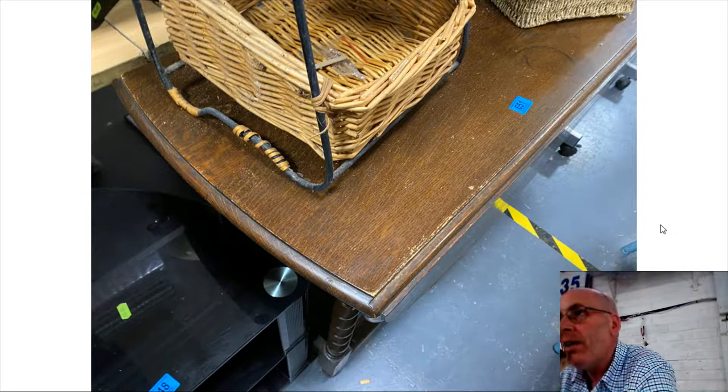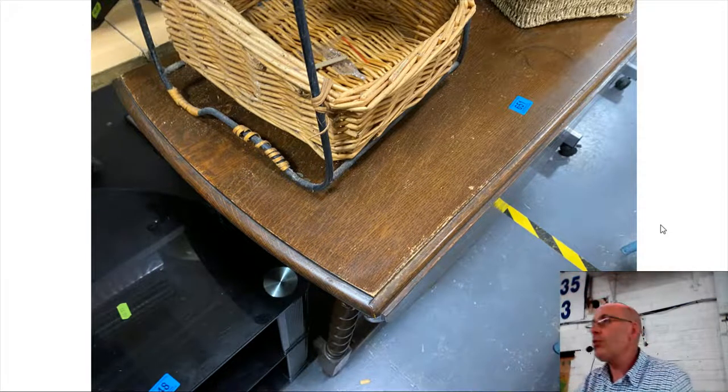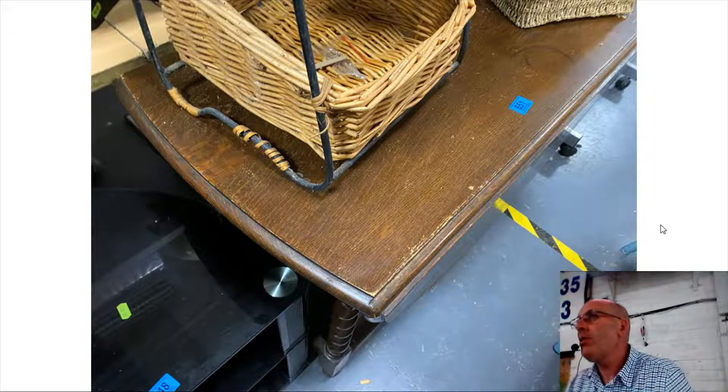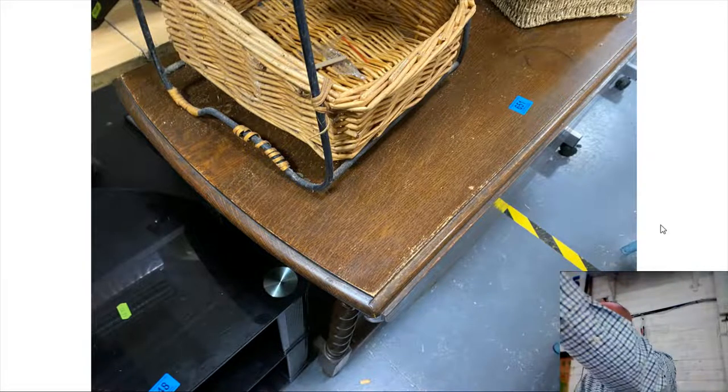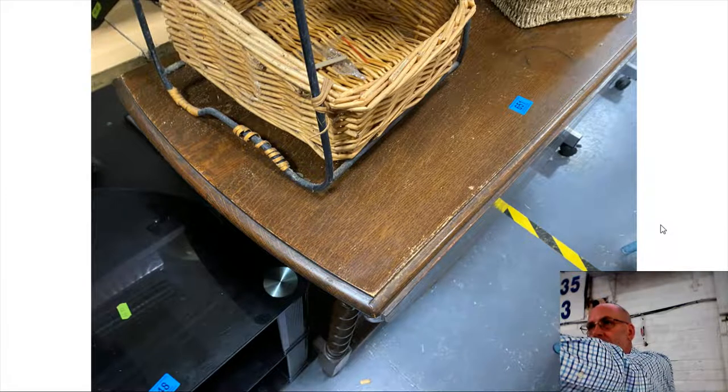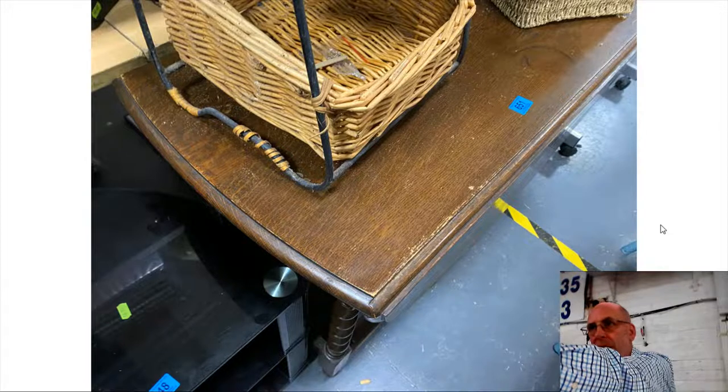Start me a fiver. Fiver on this one. Fiver to go. Start me a couple of quid then. £2 for the drop leaf table. £2 anywhere. Two on bid and three anywhere. £3 anywhere. So three, four, five. Five on bid here. Six anywhere. £6 anywhere. Selling away to the front here at £5.